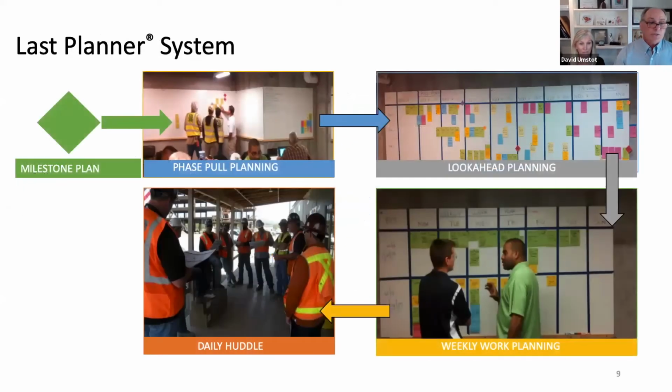So what do these look like? You get a milestone plan that informs your phase pull. Notice in this case, they're starting from a milestone where the two red diamonds are, and then basically pulling from there. They've got a look ahead planning board, weekly work planning in more detail, and the daily huddle.